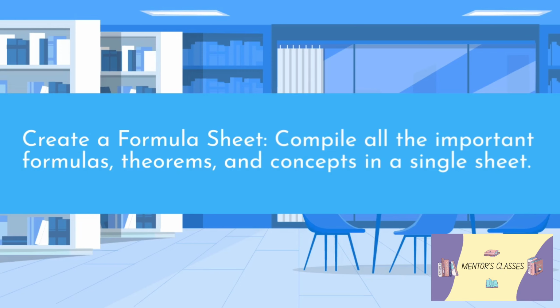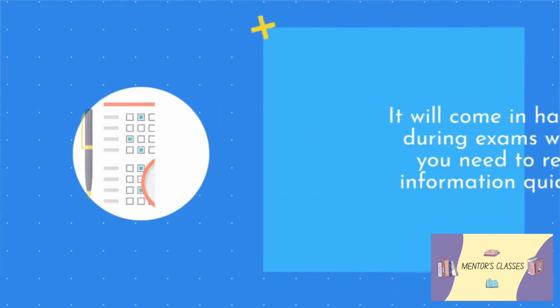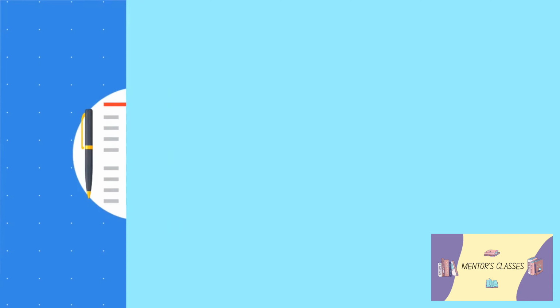Create a formula sheet. Compile all the important formulas, theorems, and concepts in a single sheet. Review and memorize this sheet regularly. It will come in handy during exams when you need to recall information quickly.